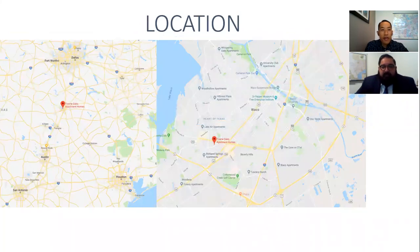Zar, a lot of our investors are up in Dallas, Austin, or San Antonio. Maybe give them a little commentary around Waco. I put up a slide here of where it is, southwest in Waco, and how that's different. A lot of people think about Waco and think about the university, but tell them a little bit about the surrounding area of this property as well.